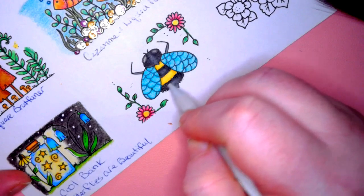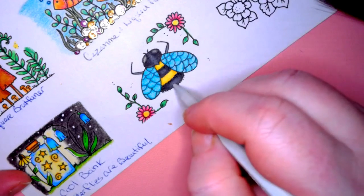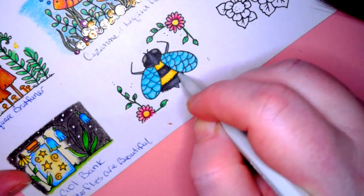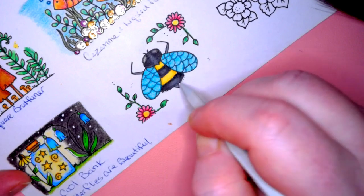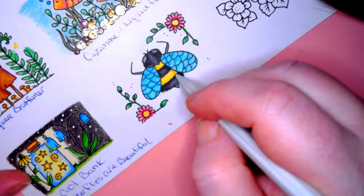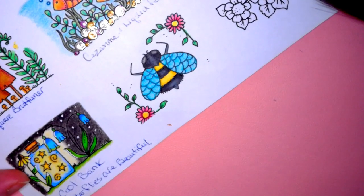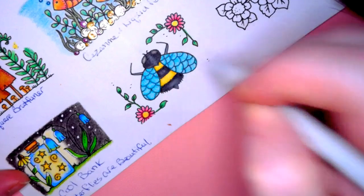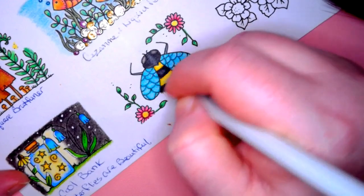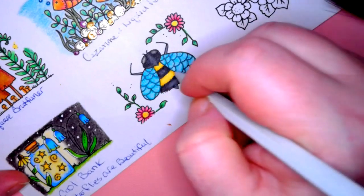Now watch your blender pencil when you're blending dark colors like this. Make sure that you wipe your blender pencil before you go into a lighter color. Like if I was to go into the yellow right now, that black would end up in that yellow. So make sure that you wipe that off.